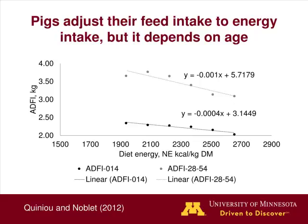As the amount of energy in the diet increases, then feed intake of the animal can be adjusted, and animals will respond by decreasing feed intake to maintain total caloric intake. That depends also on the age of the animal. If you compare the slope of these younger pigs, it's smaller than the slope of what we see for the older pigs, meaning that older pigs have greater gut fill capacity, and therefore more ability to adjust feed intake.